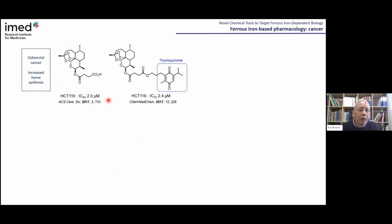For example, a close analog of artemisinin, artesunic acid, very well known as an antimalarial as well, was found to be a potent compound against colorectal cancer cells, with an IC50 value of 2 micromolar. Or this hybrid compound, which contains the natural product thymoquinone, which is involved in redox processes, also displayed a very interesting IC50 value against colorectal cancer cells.